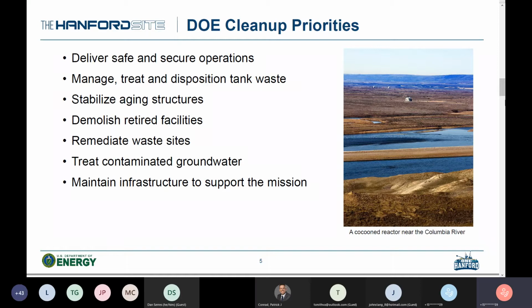So many of you have probably seen our overall priorities before. They have remained fairly constant over time. Delivery of safe and secure operations across the site is our primary mission. Manage, treat, and dispose of the tank waste that's in the tank farms. Stabilize the aging structures across the site. Demolish retired facilities, remediate waste sites, and treat the contaminated groundwater. As Bill will share later, we treat up to 2.5 billion gallons a year of groundwater, which is a key aspect to the long-term mission execution.